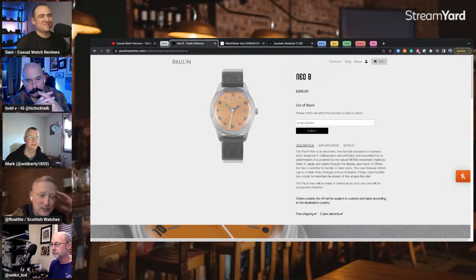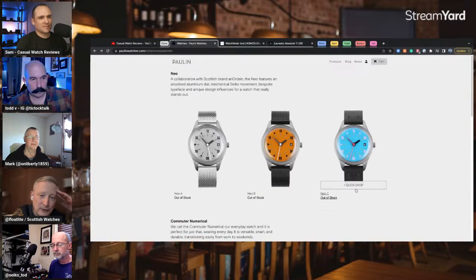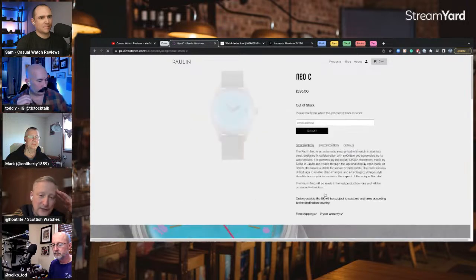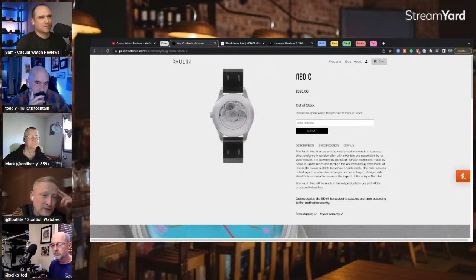It's got this rusty orange colour. And then you've got the Neo C, which is the brightest, in this light blue with various colours on it as well. It's got pink and red on there. Also for £395, you can choose whether you want a solid case back or a display case back. So you get your choice for no charge.